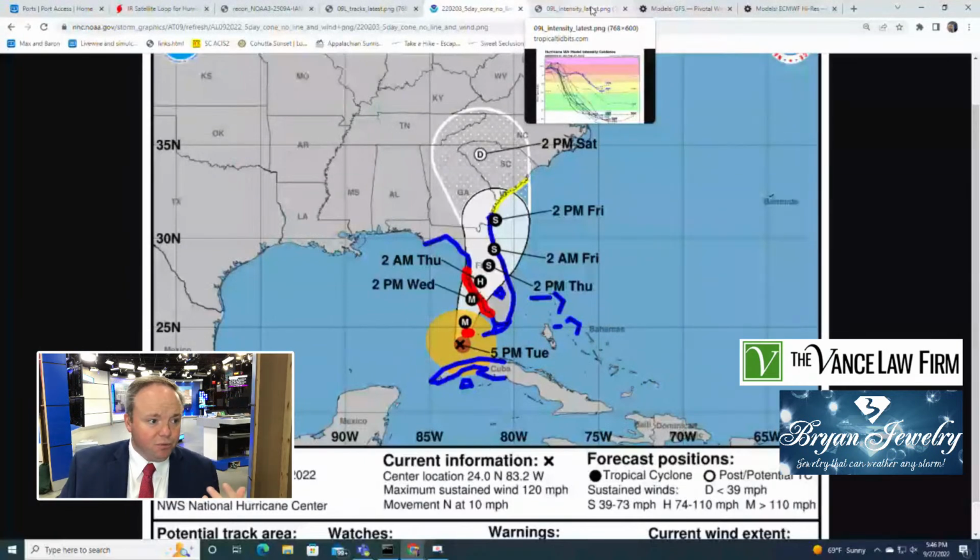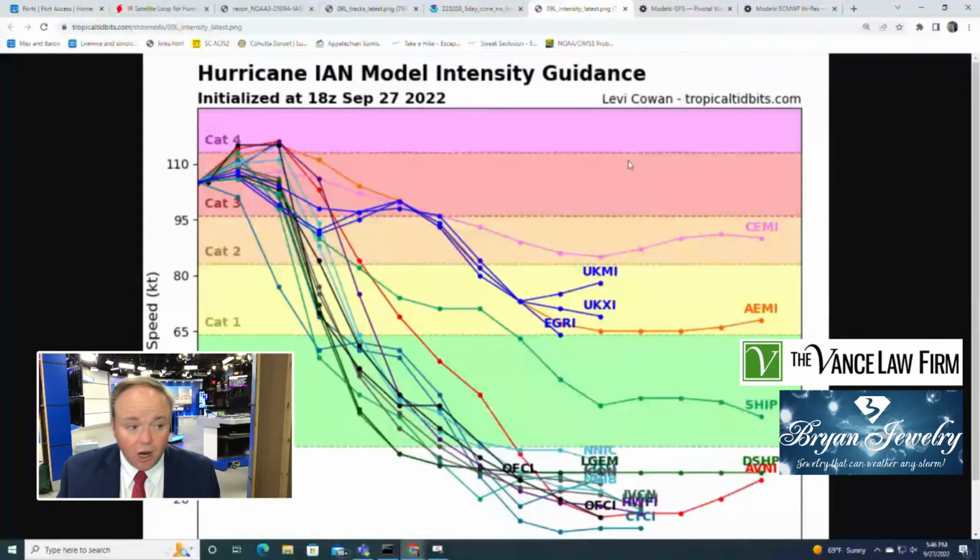Now, what about computer model intensity? Here's that chart. Each line is a different idea of how this may go. Notice most of these maintain this at category high 3, low 4 intensity through landfall, and then you see a quick drop. That kind of falloff is when it moves over land. Some of the models try to get this back over the water east of Jacksonville, Florida, and you see a little re-bump back up in the intensity. Now, I don't know that that's going to happen. The Hurricane Center forecast doesn't really call for much strengthening from a scenario like that.